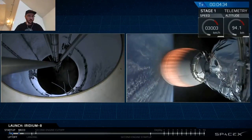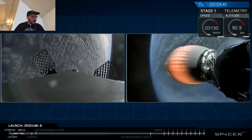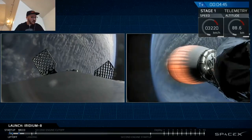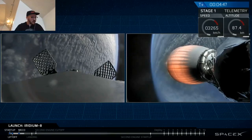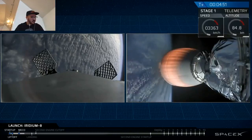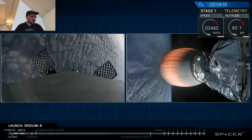Views you have right now: the camera on the left is looking up the interstage where there used to be a second stage. Now we're looking at the grid fins with the Pacific Ocean in the background. Meanwhile, on the right-hand side, the MVAC-D second stage engine is running about 200,000 pounds of thrust in the vacuum of space. You can see the nozzle glowing red hot. That's nominal for that nozzle.